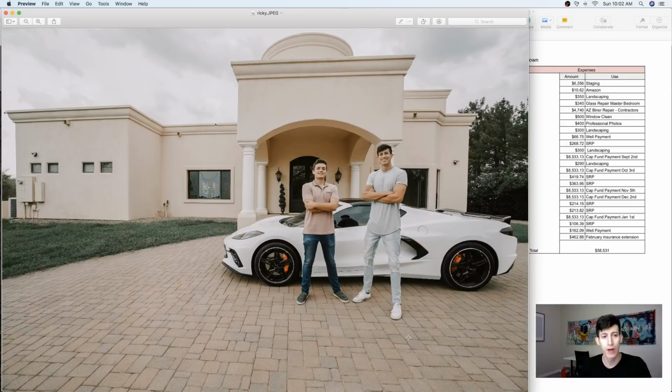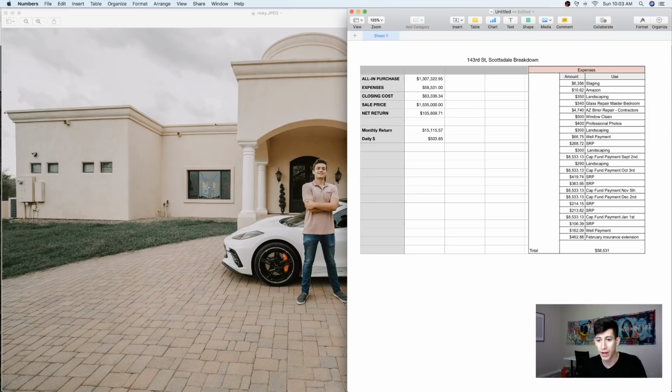All right, so I want to break down one of our Scottsdale flips. So what's going on, guys? My name is Ricky, and this is a complete breakdown on how we found this massive house at a deal, how we funded it, everything with expenses that went into it, and then how we went ahead and turned it around for a net return of a little bit over $100,000. I'm going to break down everything.